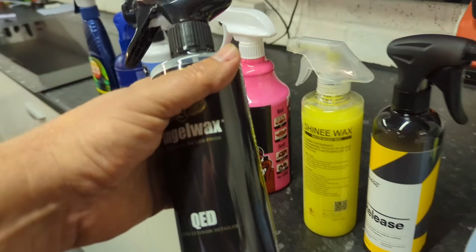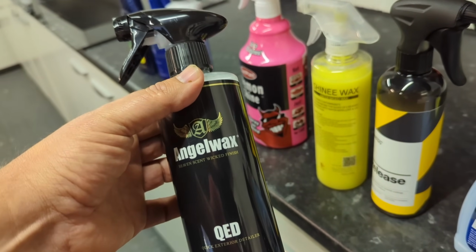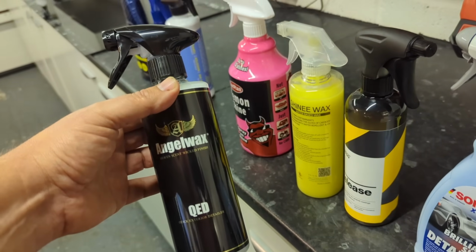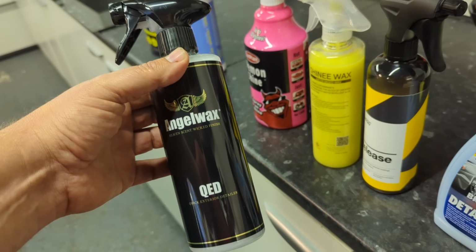Next up, we've got an airplane going over. Angelwax QED. It doesn't say if you can use it on glass, I assume you can't, plastics or interior. I'm so sorry if you can hear that plane. Jesus, with a helicopter. And it doesn't say if you can use it wet.